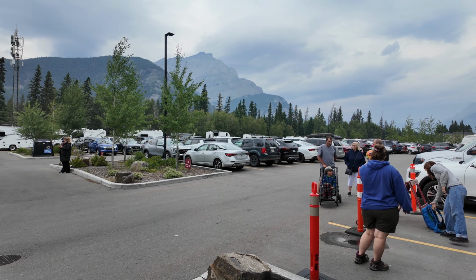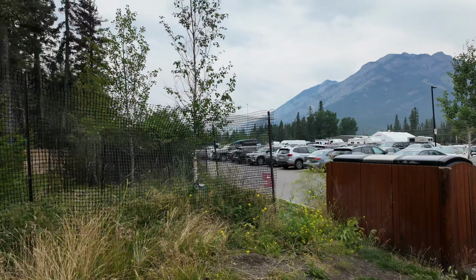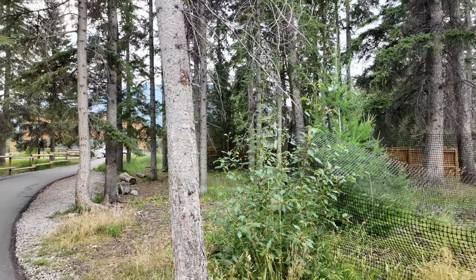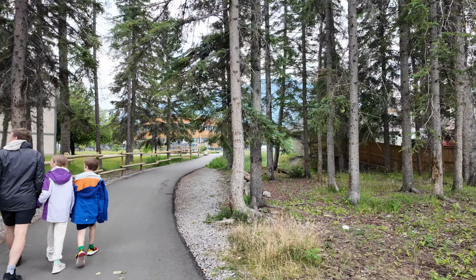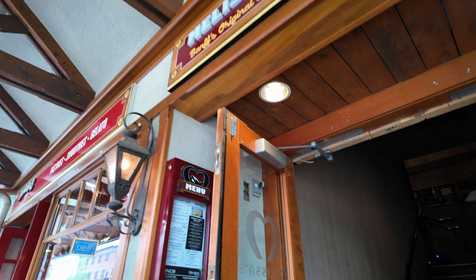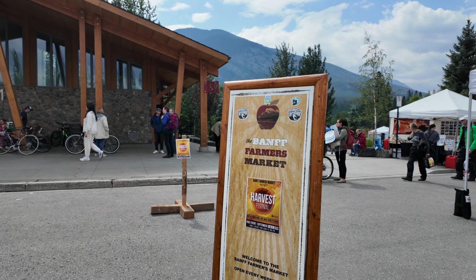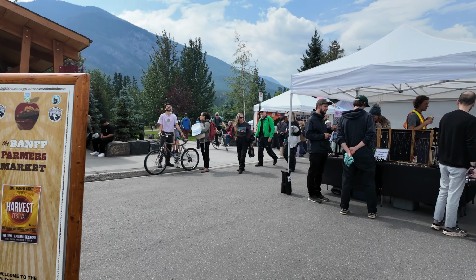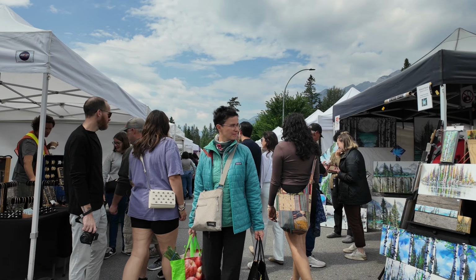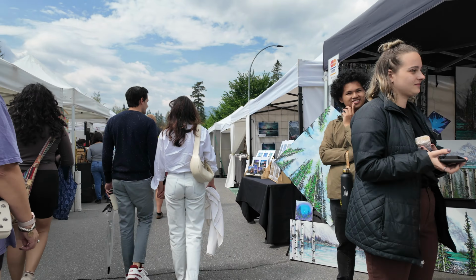With the gondola and hot springs done, we then drove into town, parked at the station again and spent the rest of the afternoon exploring Banff. We enjoyed some lunch at a restaurant called Melissa's Mistake, another good spot to eat at around $110 for the four of us, and then did a little bit more shopping, including at the farmers market which was taking place down by the park. The kids enjoyed some treats and fresh fruit, and we picked up some local ciders for later, and it was a really lovely afternoon.